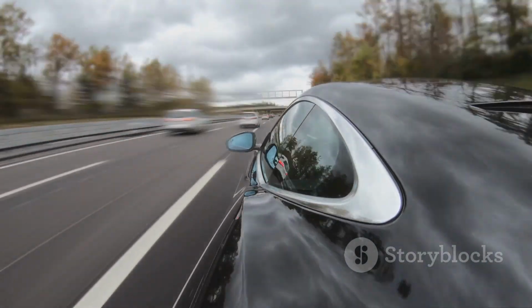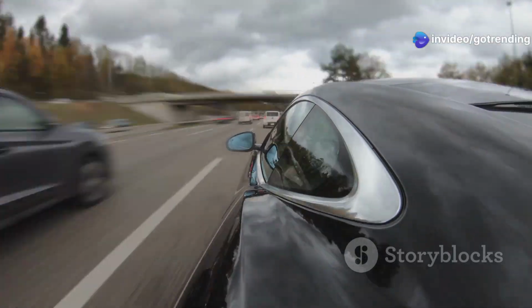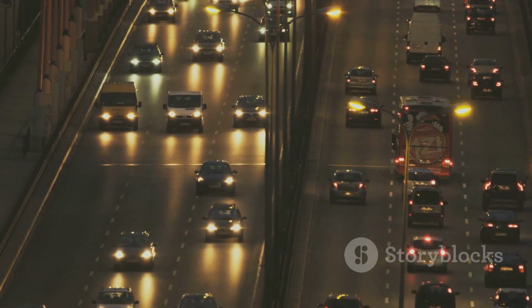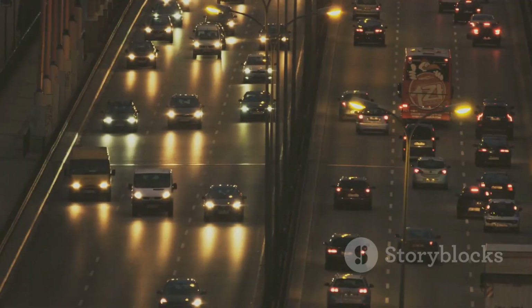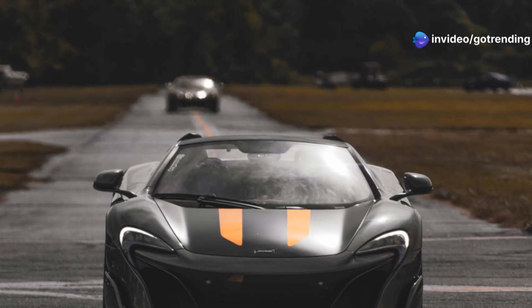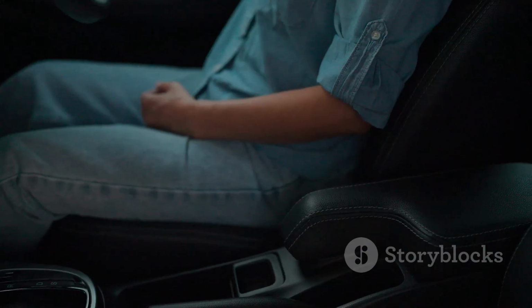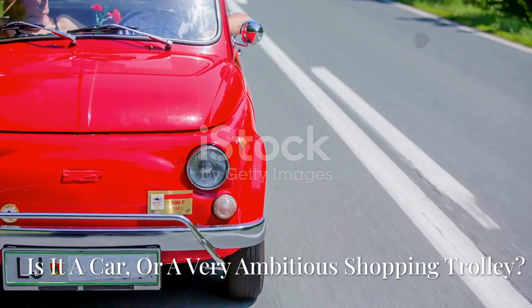We'll be looking at automotive marvels and, let's be honest, automotive mishaps. Some of these cars, and I use that term loosely for the initial contenders, are so slow you could probably walk faster, especially if you've had a particularly large lunch. But stick with it, because at the other end of this spectrum lies pure, unadulterated power. And that, as we all know, is what really matters. So buckle up, or don't for the first few. It really won't make a difference.